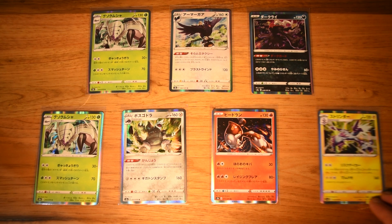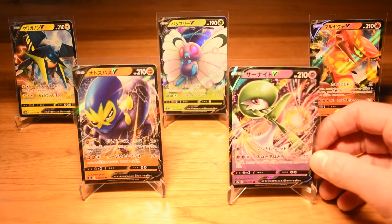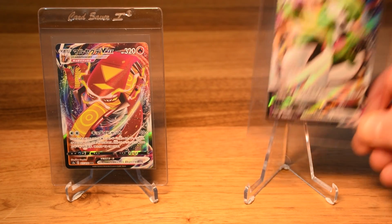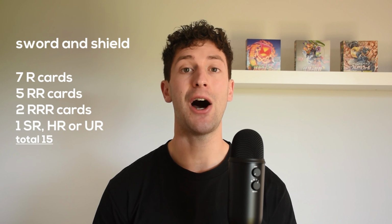There is one huge fundamental difference between English and Japanese booster boxes that makes Japanese booster boxes unparalleled. The hit rates for Japanese booster boxes are almost always set in stone. For Sword and Shield, this means you'll almost always find 7 R cards, 5 double R cards, the V cards, 2 triple R cards, the VMAX cards, and either 1 super rare, hyper rare, or ultra rare, which works out to a total of 15 cards which are tier R or higher.